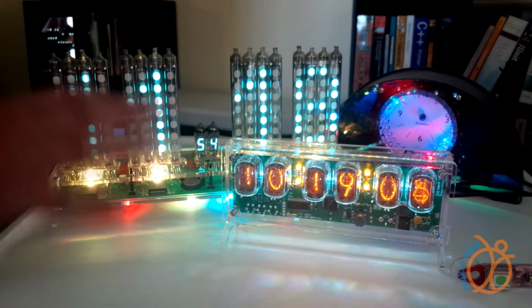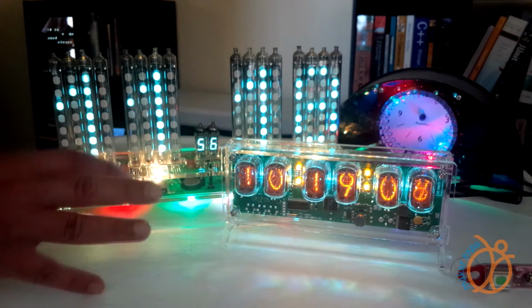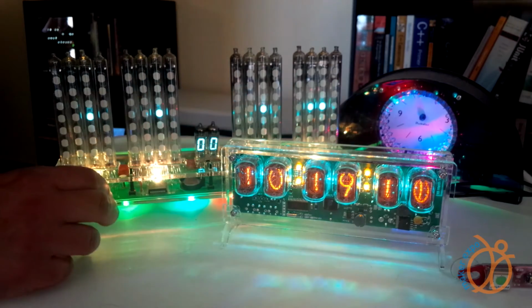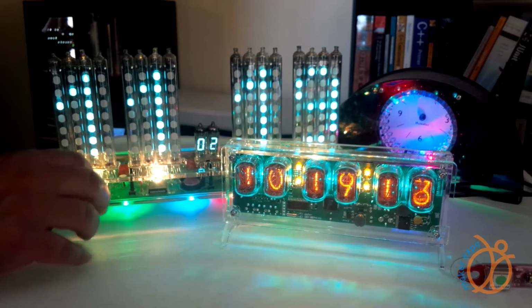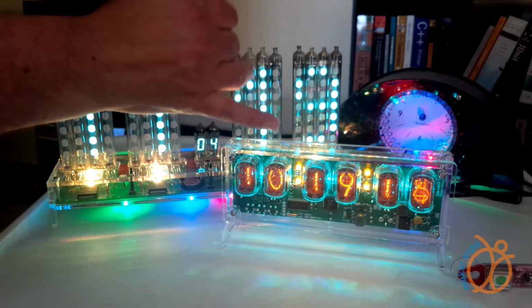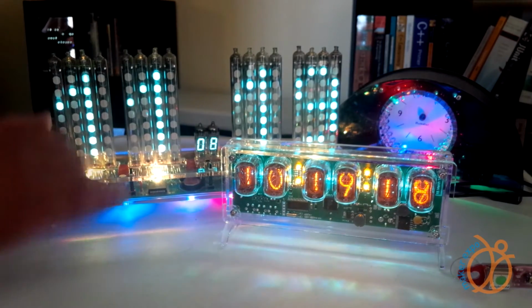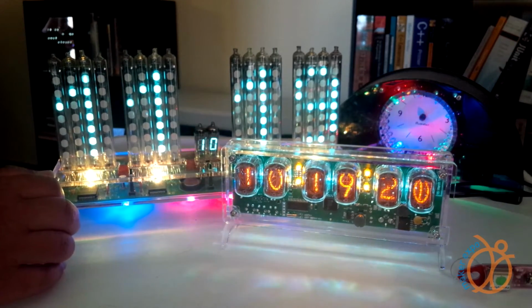It's a nice nostalgic combination of the old, which is the Nixie tubes, which are not commonly found anymore, with the new, the LEDs, which show the colons and the changing in the light. I really, really like this one.